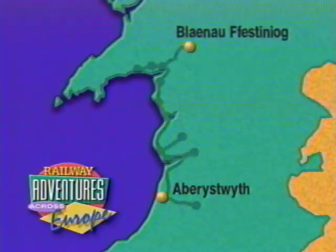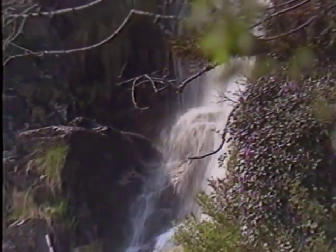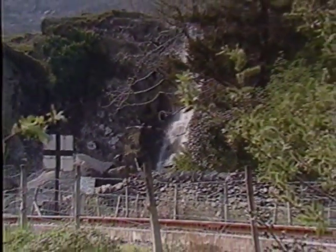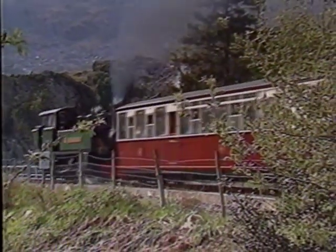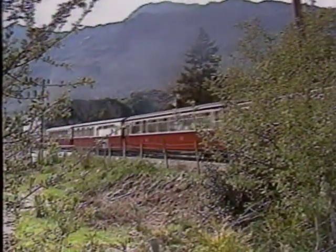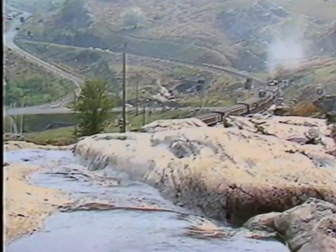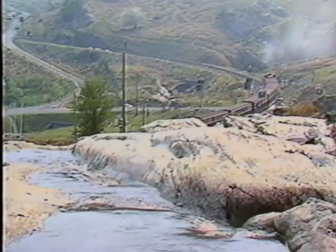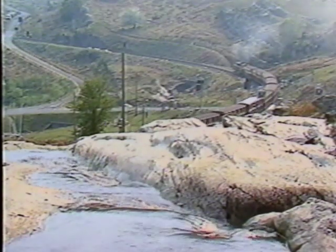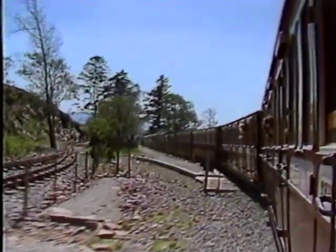From Festiniog, we travel 9 miles to Porthmadog. The Festiniog Railway is the best known of all the narrow-gauge railways in Wales and was originally constructed in 1835 to take slate down to the coast. The carefully restored engine is named Mountaineer. Because there is no turntable on this rail line, Mountaineer runs backwards on the way to the coast and forward on the run back.